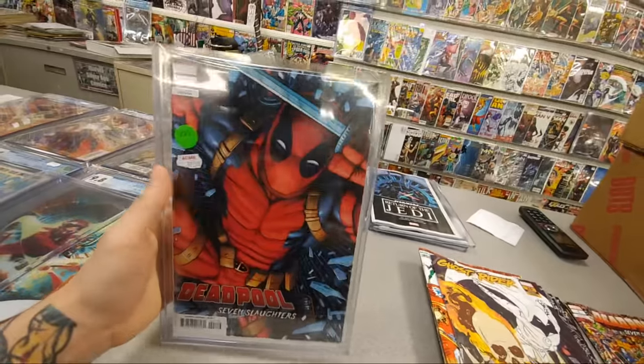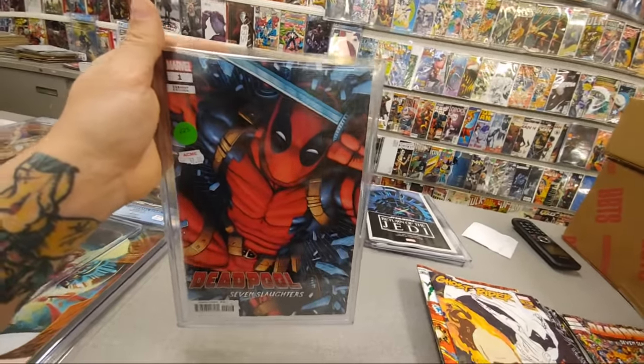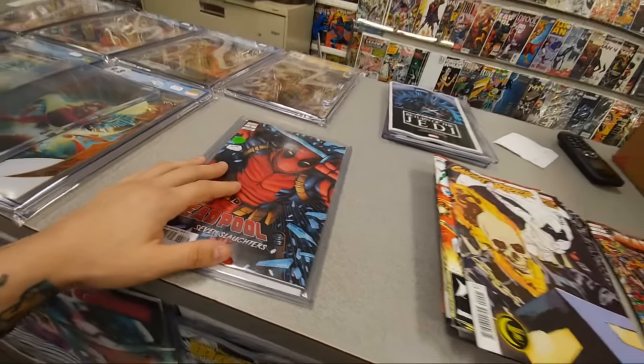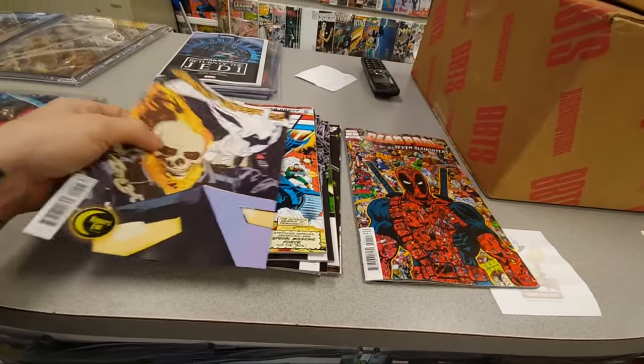Probably a whole bunch. G.I. Joe is supposed to tie into the new Transformers book. Aren't they going to be doing a G.I. Joe Transformers movie? That would be sick. That's what they need to do.